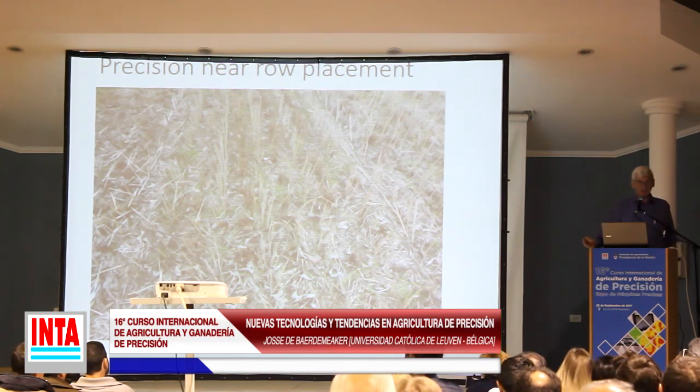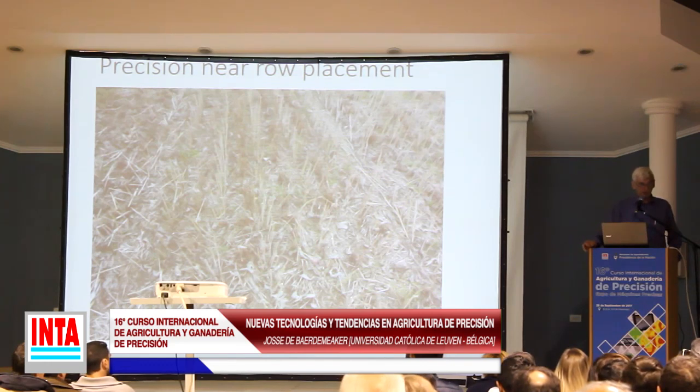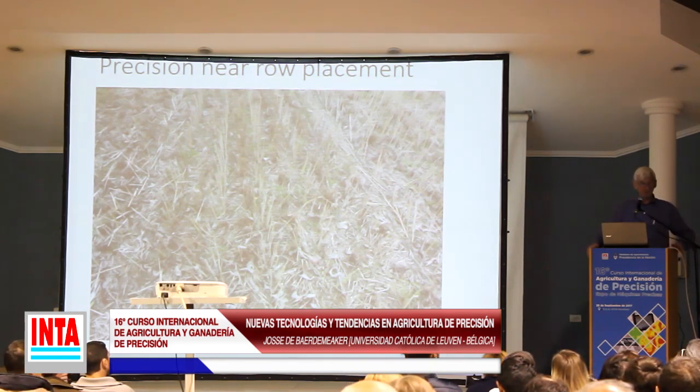So the technology is there to do variable fertilizer application between rows, but I think we lack a little bit of information on how much variation there is in requirement of the crop when you look at differences between rows.